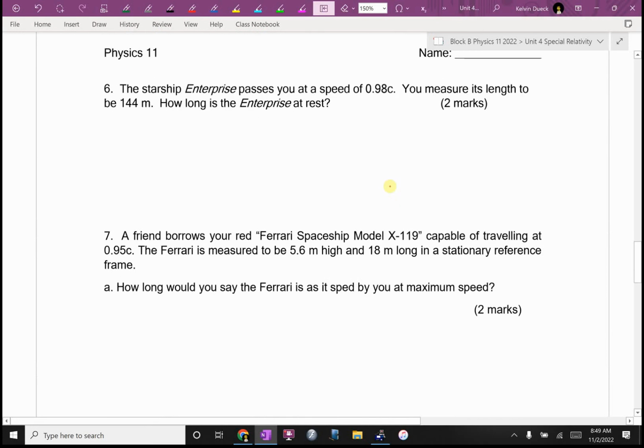The Starship Enterprise passes you at a speed of 0.98 c. You measure its length to be 144 meters. How long is the Enterprise at rest? Shane, what's this question asking me to find? Shouldn't you be looking at your quiz right now to figure it out? Yeah, okay. So it wants me to find L0.